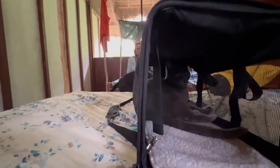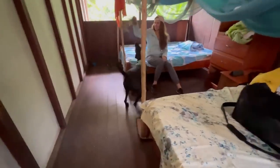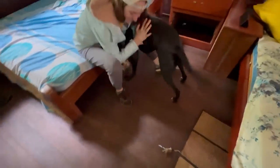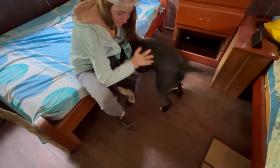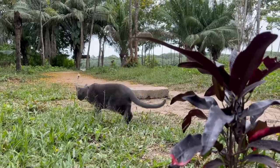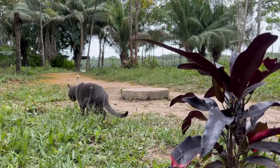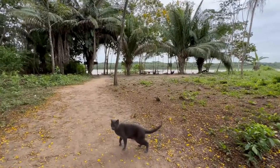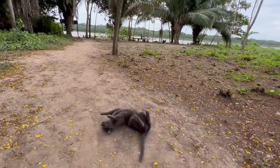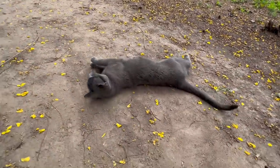Wow, so back here in the room, Graham's just been hanging out in here. Oh, Sombrita is lovesick to see us. Oh, she's such a good girl, though. Yeah. Yes, she is. Beautiful. Let's go get Emma. Best cat in the world, Graham, the van cat, explores the Amazon. Oh, what are you gonna do next? You're so funny.